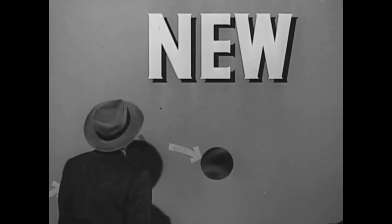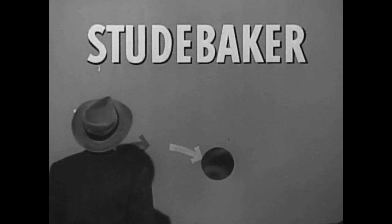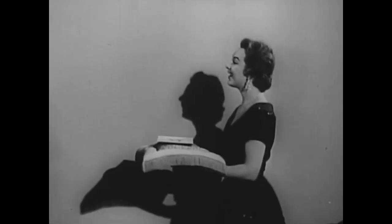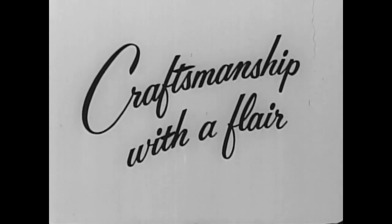It's big. It's new. It's the big news in the low-price field. The big new Studebaker. Look at it. Imagine yourself at the wheel of a big, handsome, new Studebaker. Just imagine. Luxury you can afford. Come see the standout car in the low-price field. It's the most exciting new concept in automobiles.